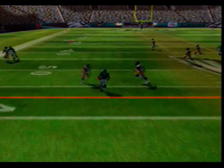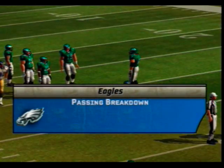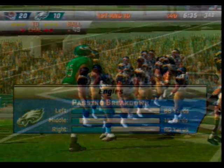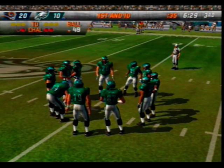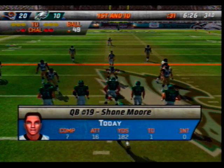Pressure coming, throwing. He hits his receiver. Wilkes is there for the touchdown. That's why he's so dangerous. I'll tell you what, he's just a football player and a great ball handler. Anytime you get the ball in his hands, it can be big. Ball on their own 49-yard line.